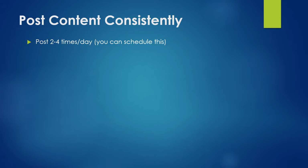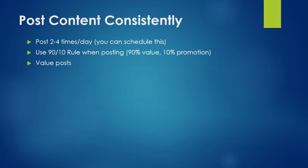Now, if you're using your personal profile, there's no way to schedule your posts ahead of time unless you use a third-party source such as Hootsuite or Post Planner. You want to use the 90-10 rule when posting, regardless of whether you're doing a fan page or a profile. You want to do 90% value, 10% promotion.